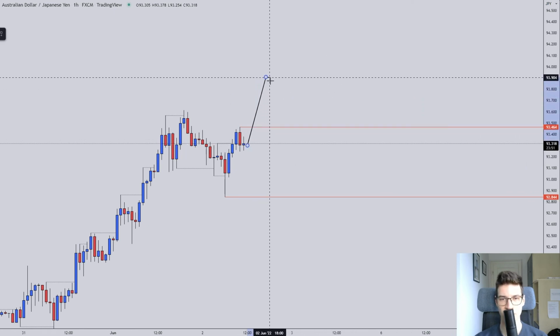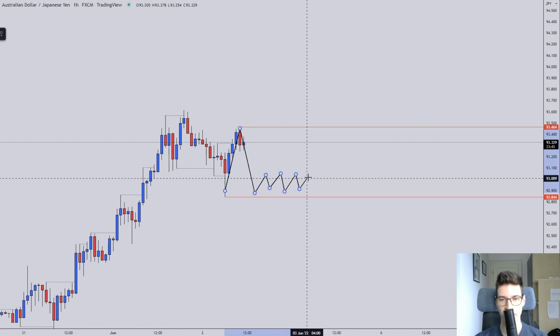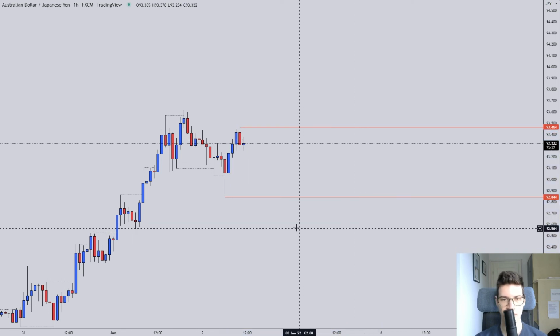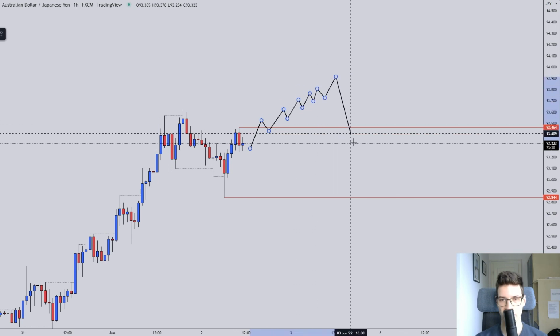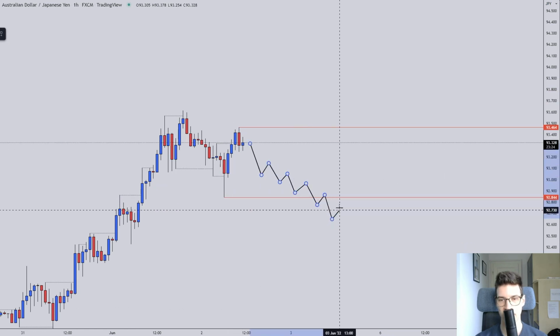I want to see a large push up, or I want to see a V and then a small range and then another impulse down and then look to go short. Or I want to see an ascending structure and then a reversal down, or a descending structure like this and then a reversal to the upside.